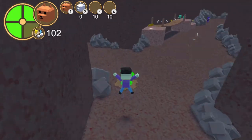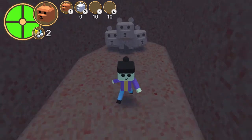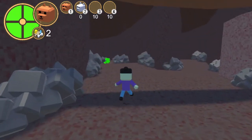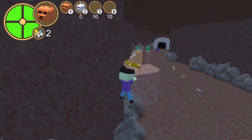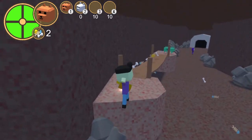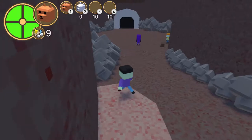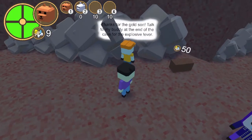There's more gold up there. Hello, I got your food. Behind you is the gold you need. Thank you so much. I think I should only have like one or two pieces of gold left that I didn't collect in this room, which I can just jump up here. Ooh, look at me go. Over your head, and now I talk to the mining man. And thanks for the gold, son.